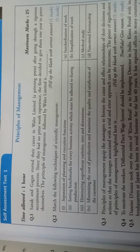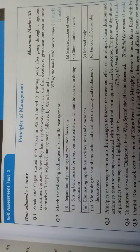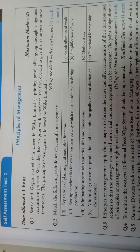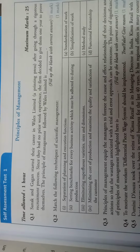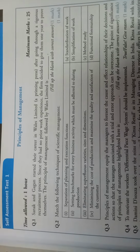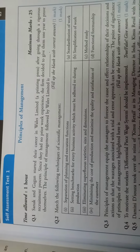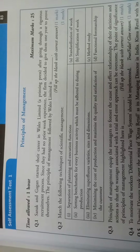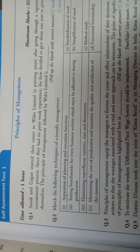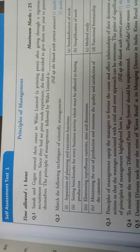Now, the first question of the worksheet: Sanak and Gagan started their career in Wales Limited, which is a printing press, after going through a rigorous recruitment process. Since they had no prior work experience, the firm decided to give them 1 year to prove themselves. The principle of management followed by Wales Limited is dash. We have to fill up the blank. Which principle of management was followed by Wales Limited?